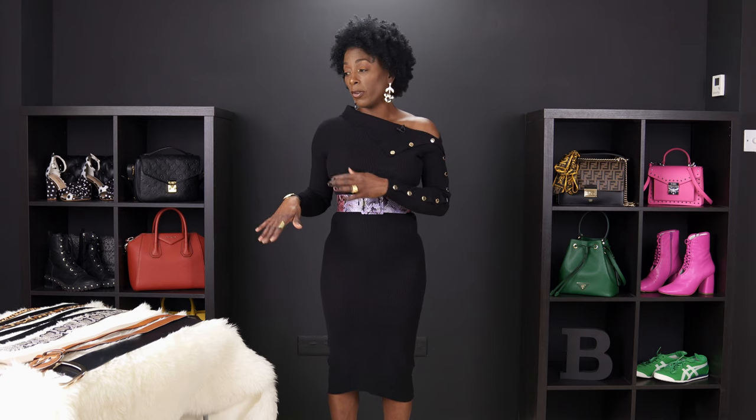If you see a belt that you like and it speaks to you, or you don't know if you have anything to wear with that belt but you really, really like it, go ahead and get it. Just go ahead and get it. It will look great with a white outfit or white dress, and you don't have to spend a lot of money on your belts. These belts that I have here have different price points.